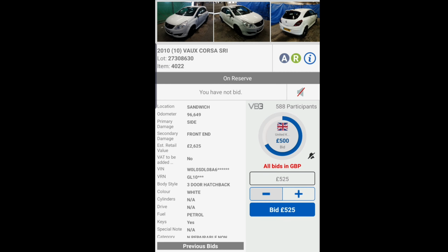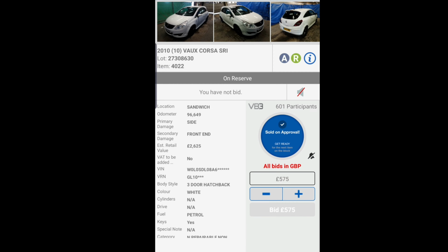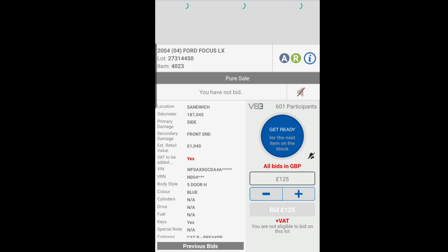Right, so here we are now. 525 it's on at the moment. It's on 550. Do I bid? Do I not bid? Yeah. No, I didn't bother bidding on that.